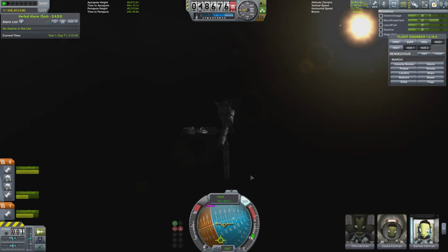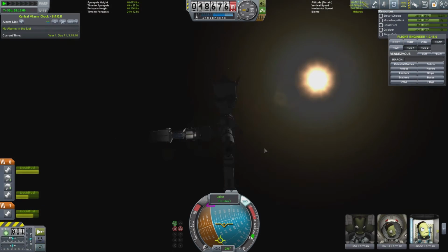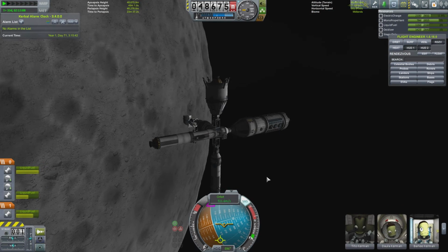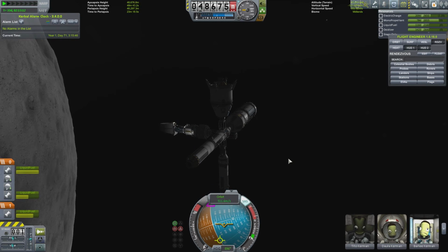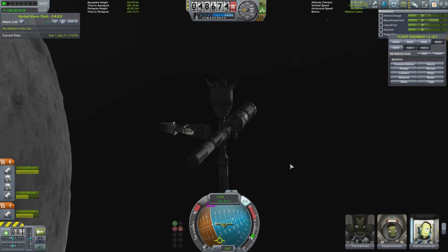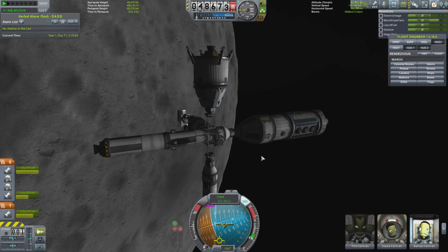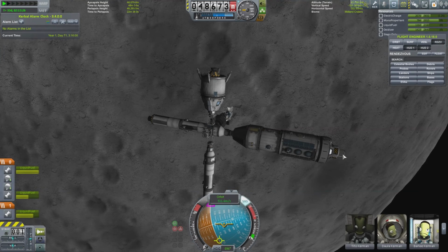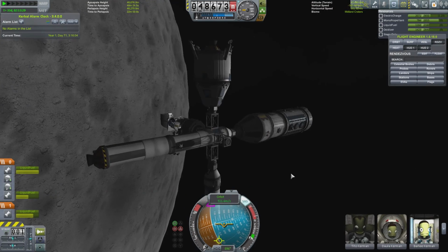And we have docked, and the ScanSat is now on the vehicle, which is excellent. One quick little thing: when we were docking in there, remember to target the port on the station to adjust your navball. Otherwise, it's always going to be trying to target the other side of your docking ring.